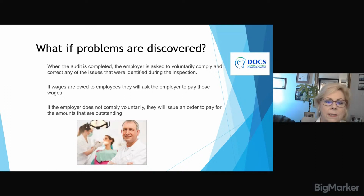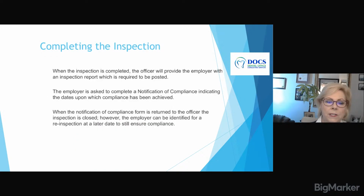If problems are discovered, when the audit's completed, the employer will be asked to voluntarily comply and correct any of the issues that were discovered during the inspection. If wages are outstanding to the employee, they will ask the employer to pay the wages. And if the employer does not comply voluntarily, they will issue an order to pay the amounts that are outstanding. When the inspection is completed, the officer will provide the employer with an inspection report, which is required to be posted. The employer is asked to complete a notification of compliance indicating the dates on which the compliance has been achieved. And when the notification of compliance form is returned to the officer, the inspection is closed. However, the employer can be identified for a re-inspection at a later date just to still ensure that compliance is taking place.